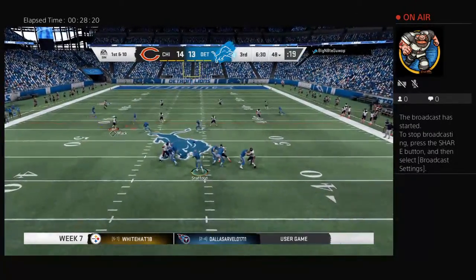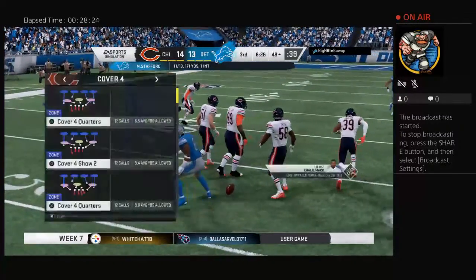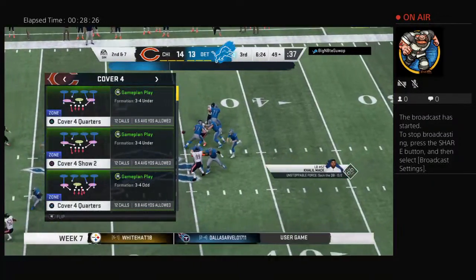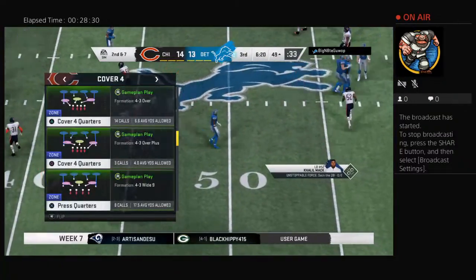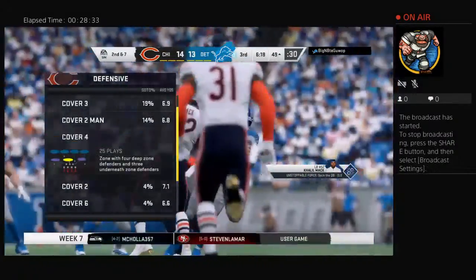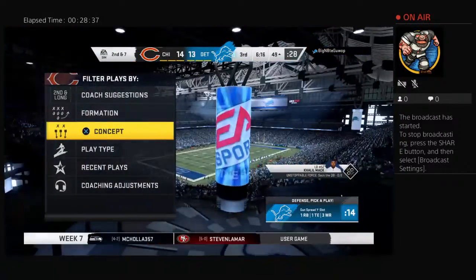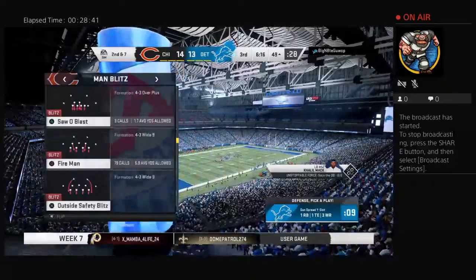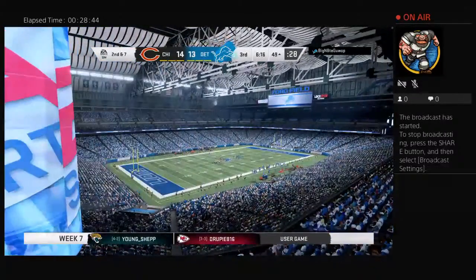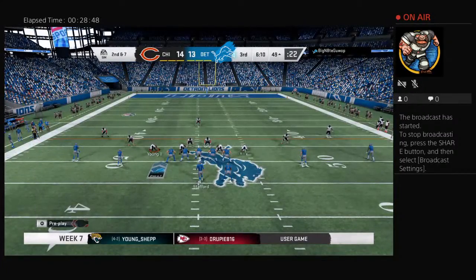The shotgun snap for Stafford. He finds his man Johnson. Everyone's got to be able to catch the football. Doesn't matter what position you play, but if you're on offense, be aware a ball may come your way. Brings up 2nd and 7 at the Bears' 49-yard line. That first down completion only netted him 3. 2nd and 7.